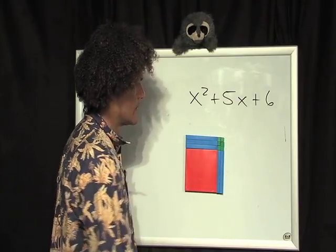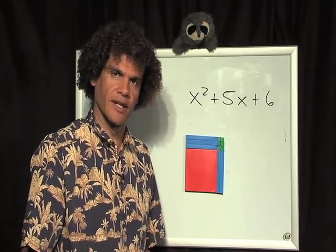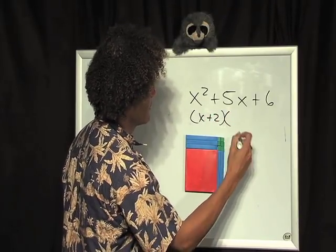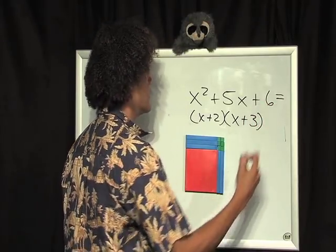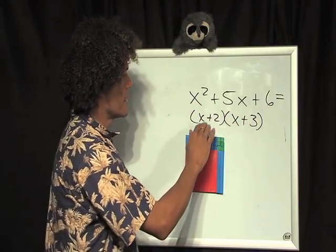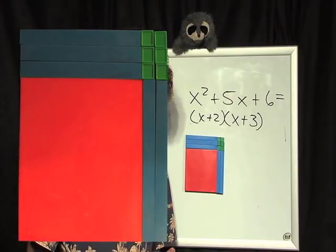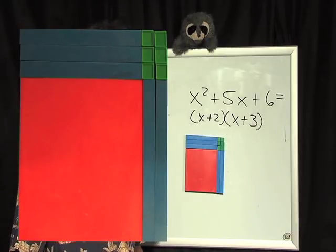2 and 3 is 5. And we'll leave it at that. That needs a space for the green ones to fit in there, is what the little kids say. And now I can count. It's x plus 2 this way. And if I count up, they're the same. What I'm saying is x squared plus 5x plus 6 is the same thing as x plus 2 taken x plus 3 times. Is that difficult? And of course, we're staying positive for the purposes of this short video.